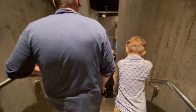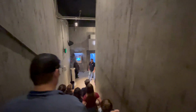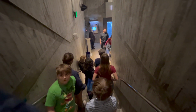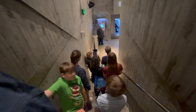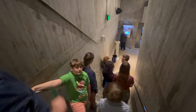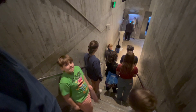We didn't have any trouble fighting crowds because there really weren't any. In our group, we had one other family that was a part of our tour, and so it was really lovely to have a tour guide that we could ask questions to, and she was super accommodating and very, very friendly. So we really enjoyed our time with her.